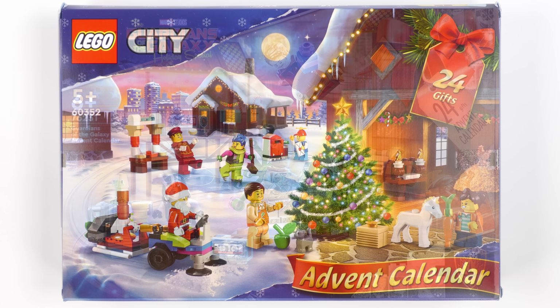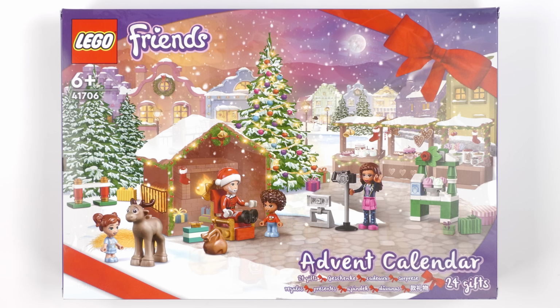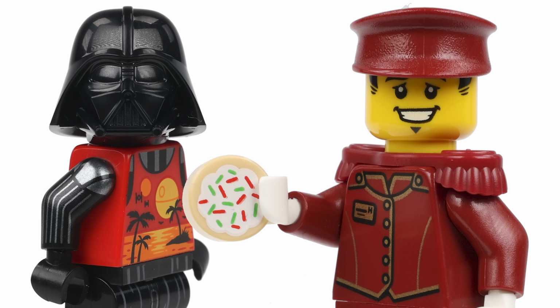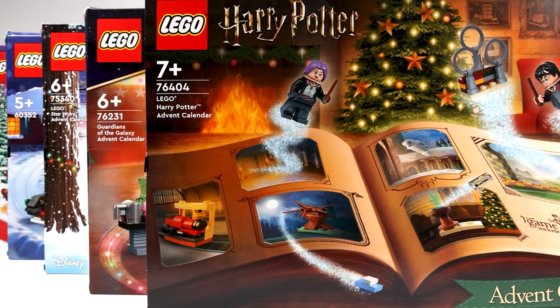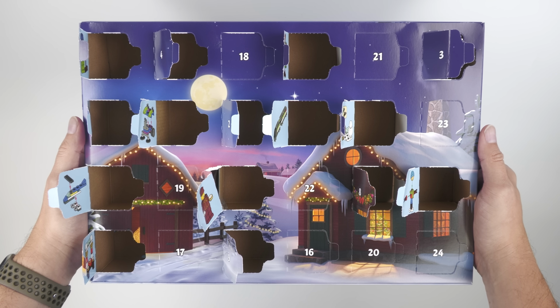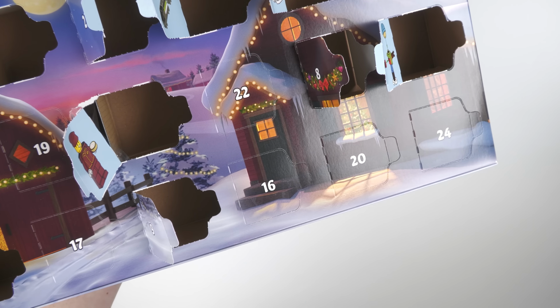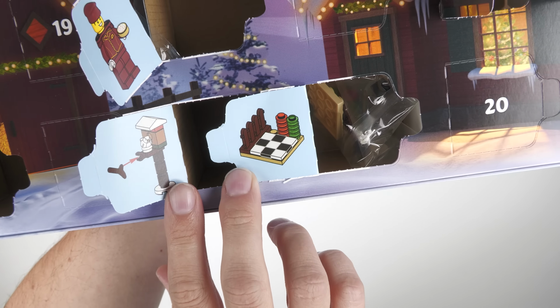We've reached the last 10 days of Advent, and I expect all calendars to start raising their game as we approach the big day. Harry Potter may have the lead, but City and Star Wars are snapping at his robes and can easily overtake. So let's dive in and see what we can find behind every door number 16. We're starting out today's Advent adventure with LEGO City, and we really don't have a lot of doors left. Well, let's punch open door number 16, and what do we have here?